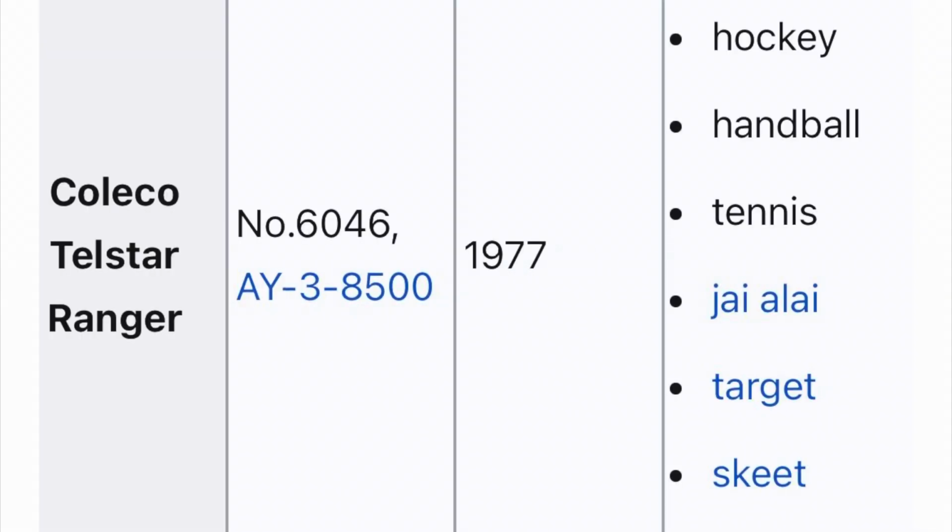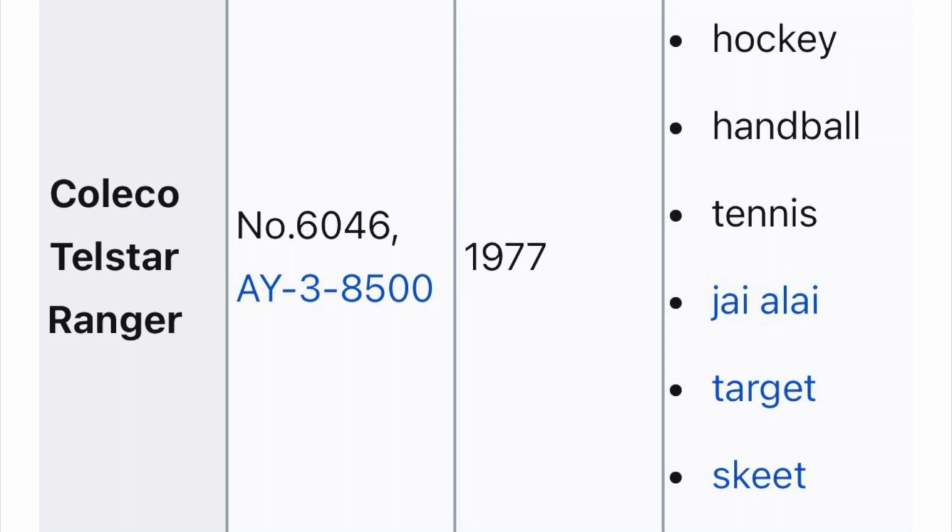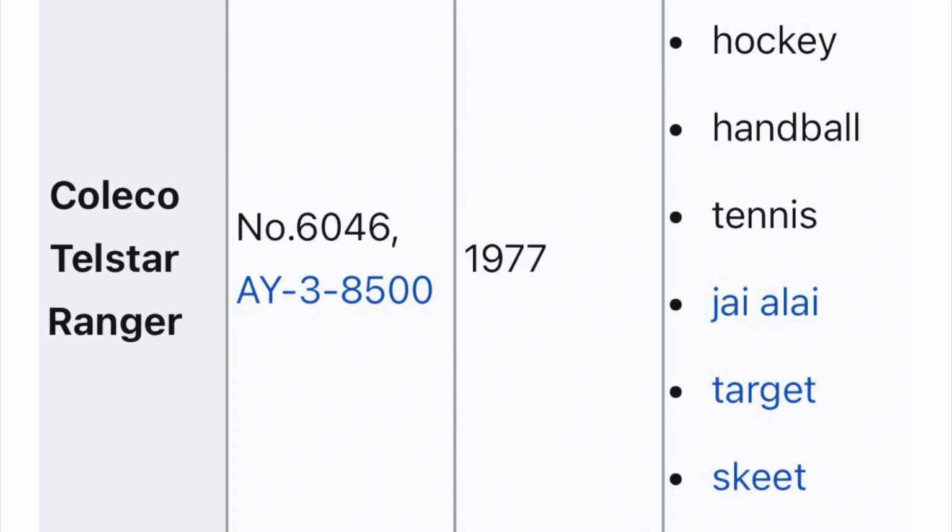Next console. And here we have now the Coleco Telstar Ranger, released in 1977. And it has games like hockey, handball, tennis, basic three games. What the hell is... I think I know Target. Yeah, Target is where you shoot things. And wait a minute. Skeet?